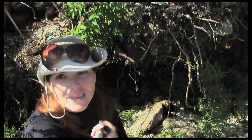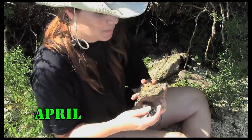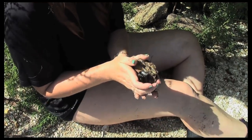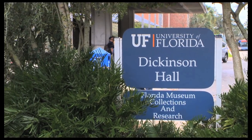Sloth tooth, mammoth, where's the mammoth? I guess it's my day. I guess the fossil queen is back. Indian River. Holy cow, honey. Sloth and mammoth. And you've gotten sloth off of here before? I have gotten sloth off of here, and for everybody watching, Indian River is my river. Guys, stay off it. A week later, the junior fossil hunters head to the University of Florida to get their fossil permits.